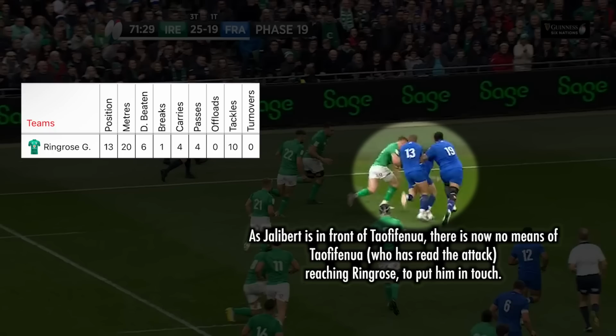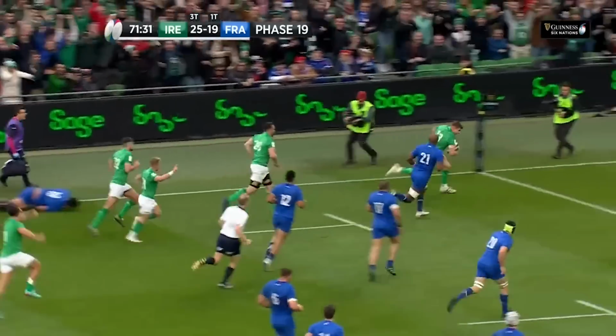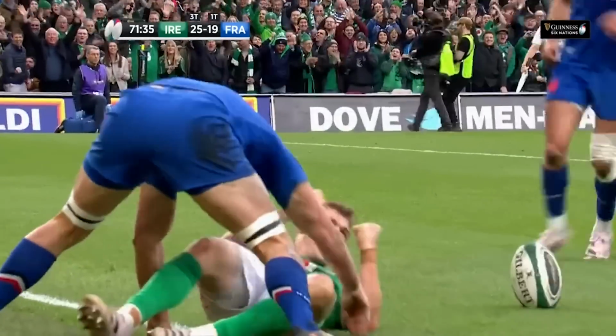While Ringrose, as we can see, ran just 20 meters in the game, the meters that he ran counted for the most, as he gets past Taufifenua to score the winning try in the most important test match of the year that isn't a World Cup match.